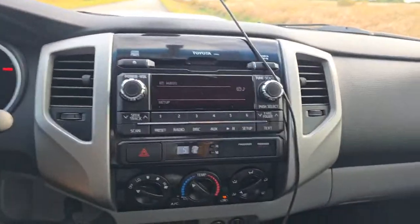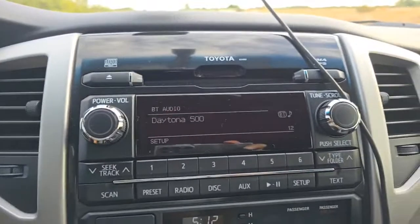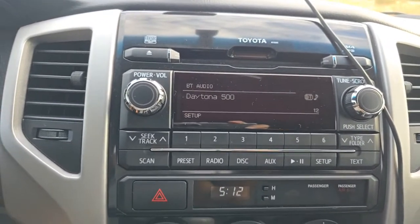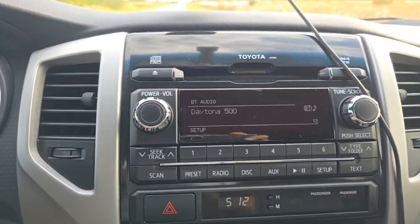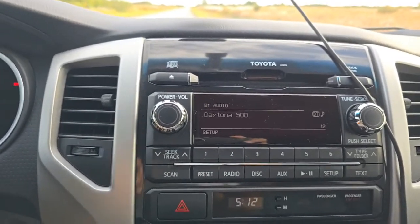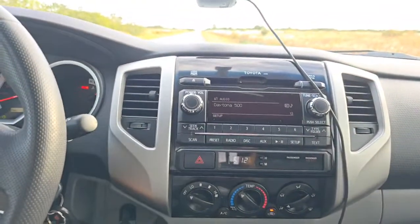One of the things that is a drawback, it does have Bluetooth audio, but I haven't been able to get the Bluetooth to work with my phone as far as having phone conversations where it plays through the Bluetooth. So I'm going to be swapping this out for a newer version, a 2016 version that's a double DIN infotainment system, so I will be swapping that out.